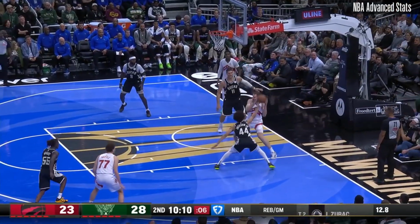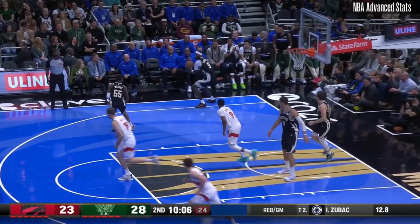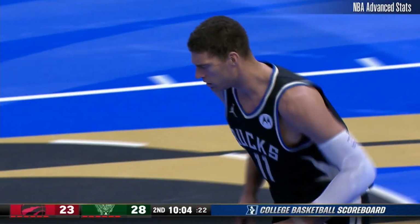There it was looking for Pirtle. Good hustle there from PC, but right into the hands here of the Raptors. Brook's got another block. Make it 2 on the night.